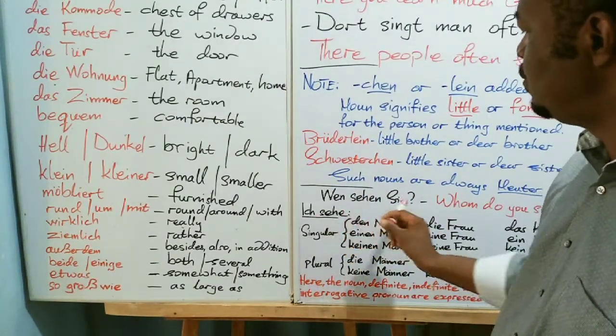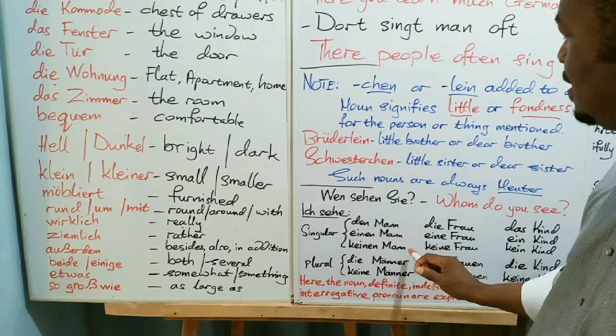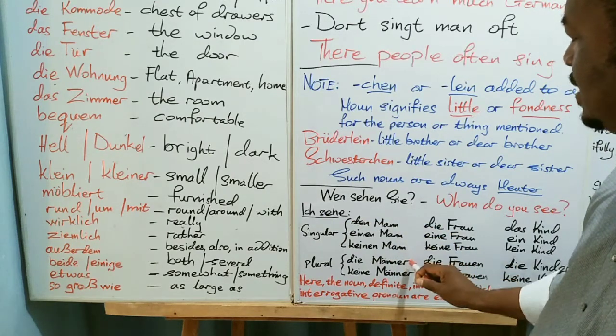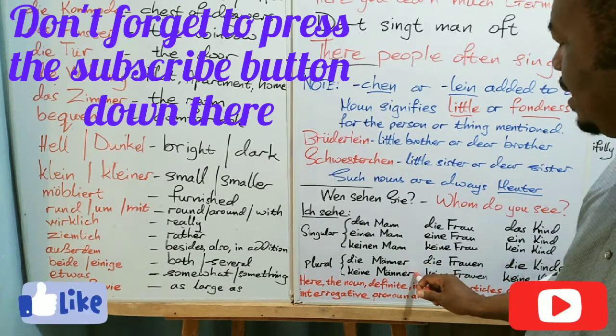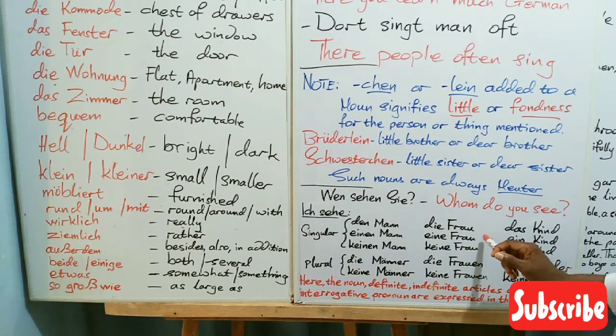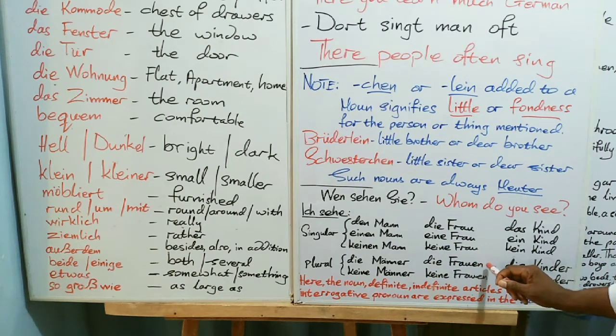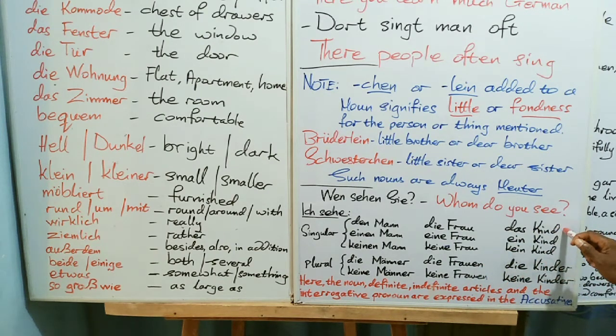Whom do you see? I see the man. I see a man. I see no man. I see the men. I see no men. I see the woman. I see a woman. I see no woman. I see the women. I see no women. I see the child. I see a child. I see no child. I see the children. I see no children. So these are the explanations in English.